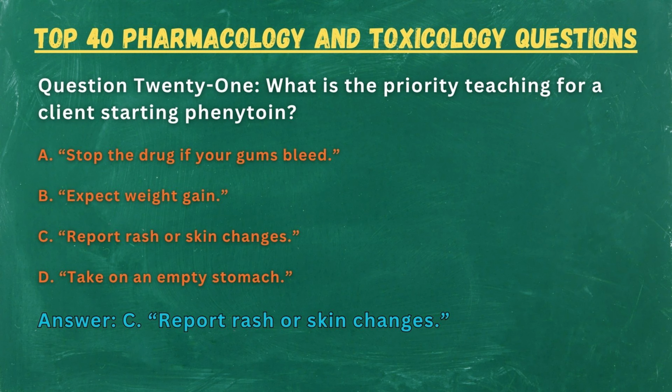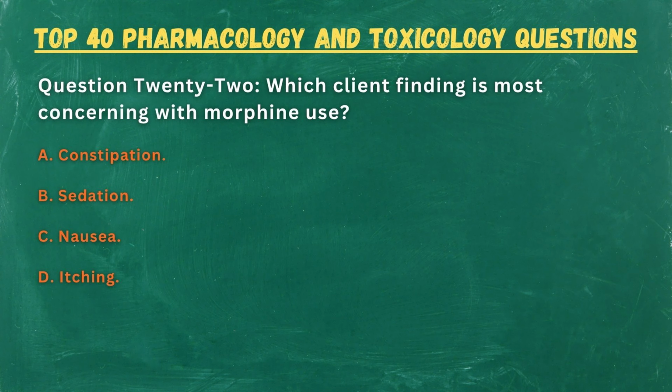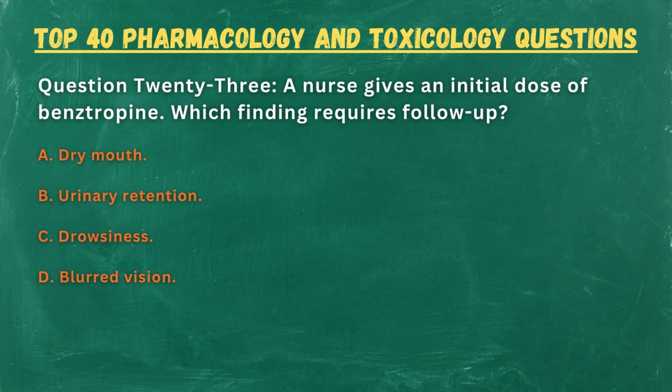Answer: C. Report rash or skin changes. Question 22. Which client finding is most concerning with morphine use? A. Constipation. B. Sedation. C. Nausea. D. Itching.